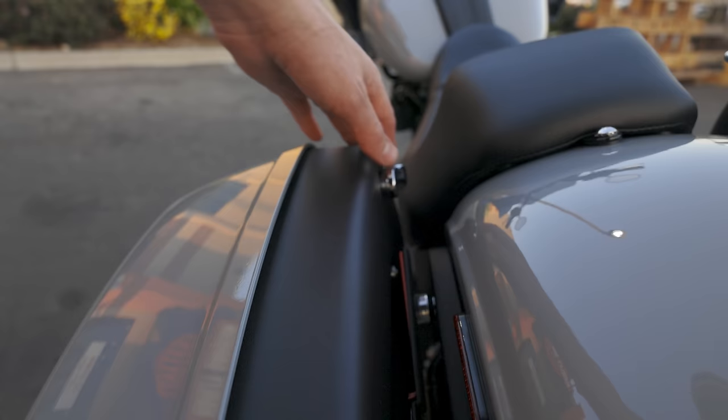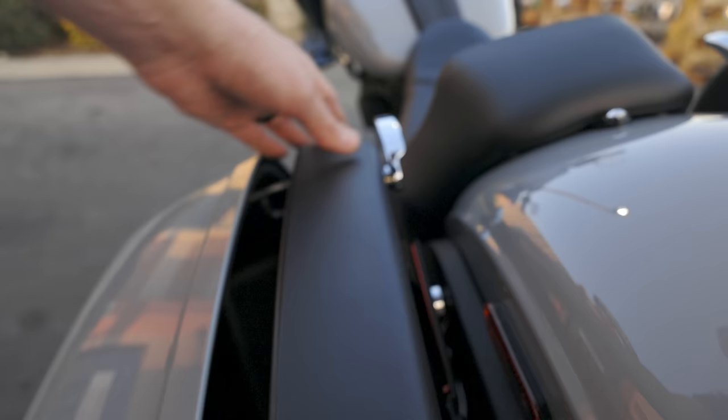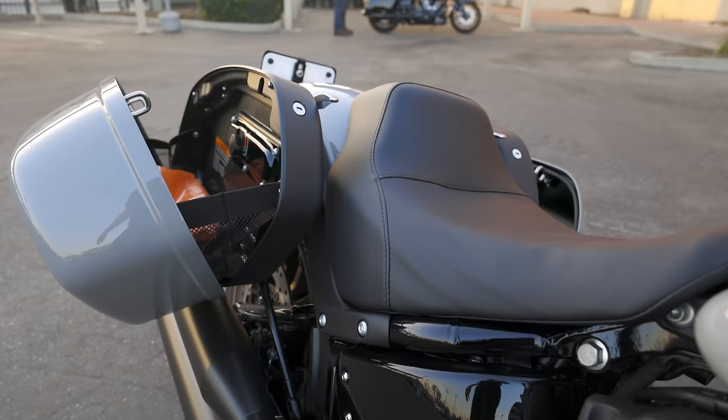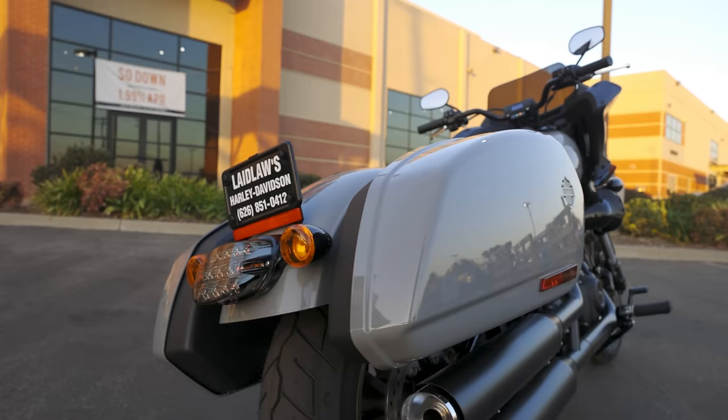Without looking up the exact measurement, anecdotally, I would just say that they're about 2/3 the size of what the touring chassis bikes have. And the touring chassis bikes, just because of the way that the lid opens up and everything, it's just easier to cram more stuff into the touring chassis bikes than it is these clamshell Lowrider ST bags. That being said, I think they're proportionate. They fit the bike very well.